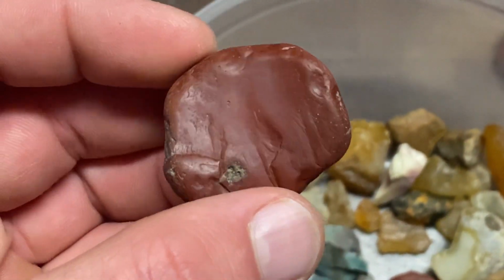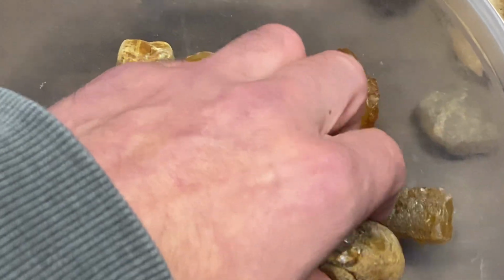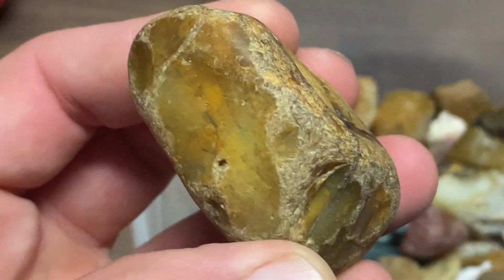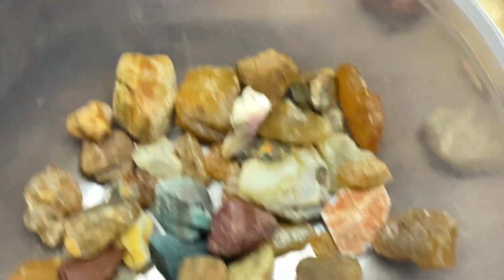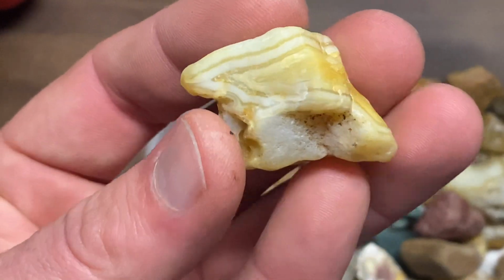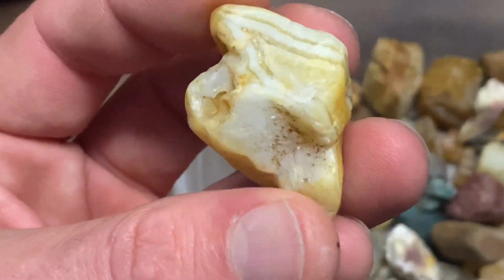I have a whole stack of rocks that I will retumble once I finish up this batch, because this is all that I've got, and it's tough to rock hunt during the wintertime because the rivers are so full. So come spring, I'll get back there and start building back up my collection of rocks to run, but for right now, this is all I've got, so I'll probably end up working my way back through some of the older ones. Try those again and see if I can work out some of the divots and imperfections that I got.